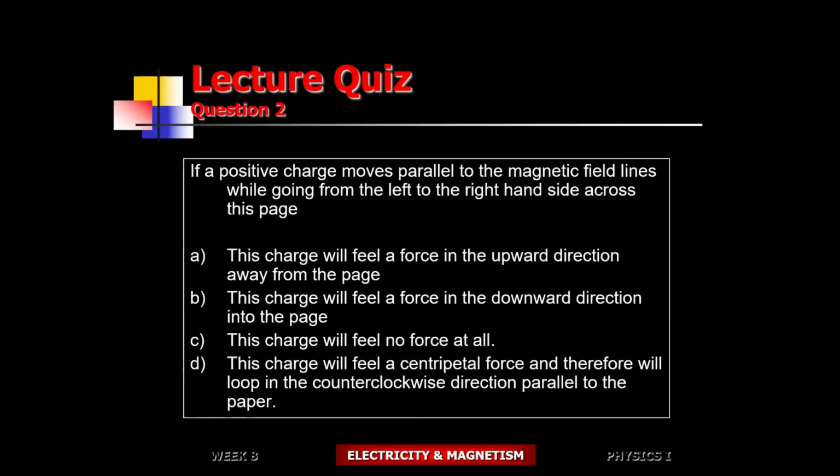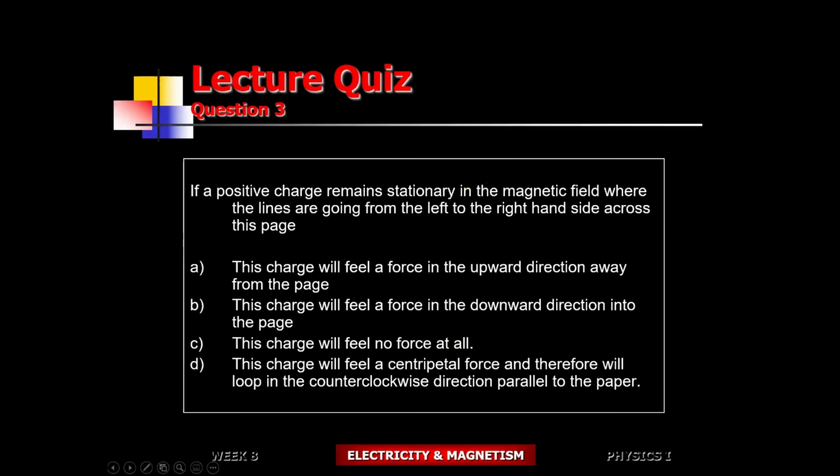C. Okay, so C is the best answer, right? Give yourself 5 points. Those of you guys who pick C, give yourself 2 points. If the charge is moving parallel to the magnetic field, they will not experience a force.